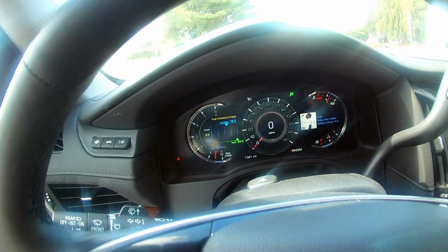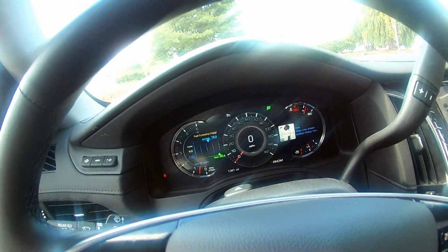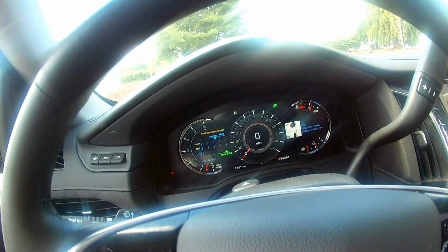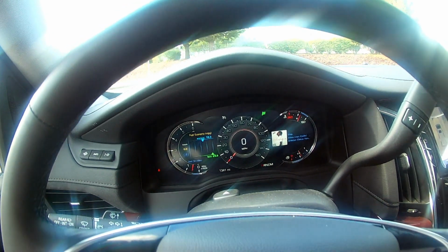I never thought I would see the day where a big V8, four-wheel drive SUV like this would be able to squeeze out 25 miles to the gallon. And mind you, this vehicle is only rated at 20 miles to the gallon highway. So GM, great job, great engineering on this SUV.